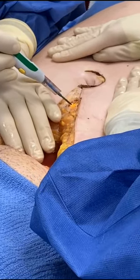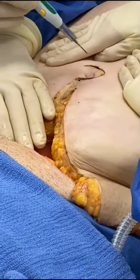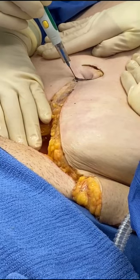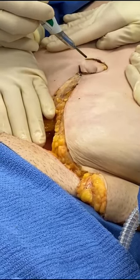A little blood vessel there, but we don't cut it off, because the belly button has like a stalk, right? It's like a mushroom, like a little bonsai tree.